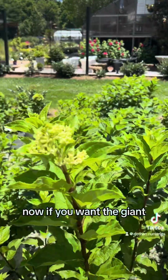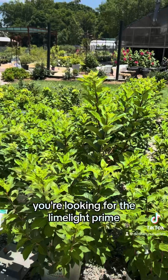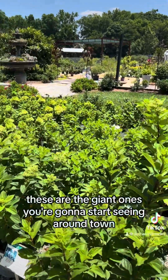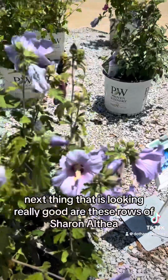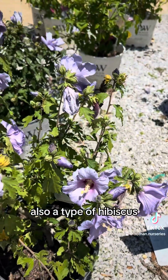Now, if you want the giant, really tall sun hydrangeas, you're looking for the Limelight Prime. These are going to get 6 to 8 feet tall. These are the giant ones you're going to start seeing around town, but all shapes and sizes and colors of sun hydrangeas. Next thing that is looking really good are these Rose of Sharon Althea, also a type of hibiscus.